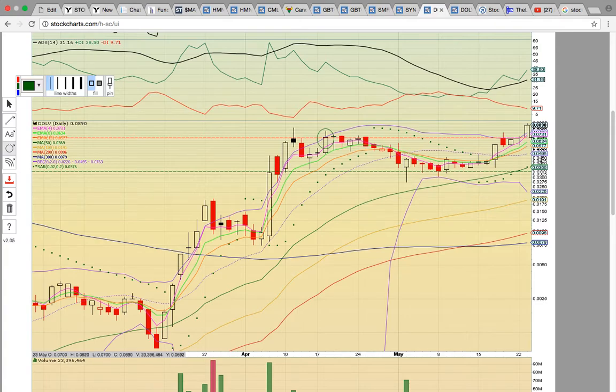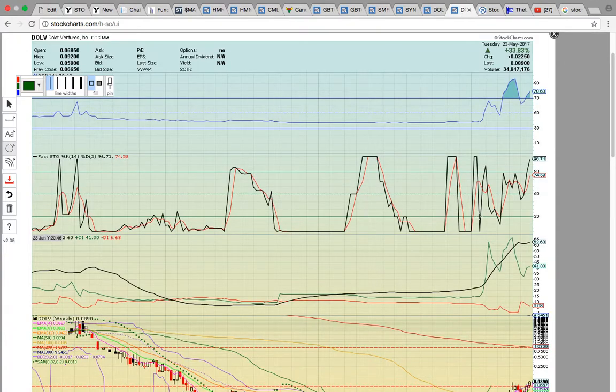And then notice that the candles are forming above all the moving averages. This is the 300, the 200, the 100, the 50, the middle, the 13, the 8, the 4, and the upper Bollinger Band. It's trading above all the moving averages. It's going on big time breakout mode right now. And so when that happens, we look at a longer time frame.